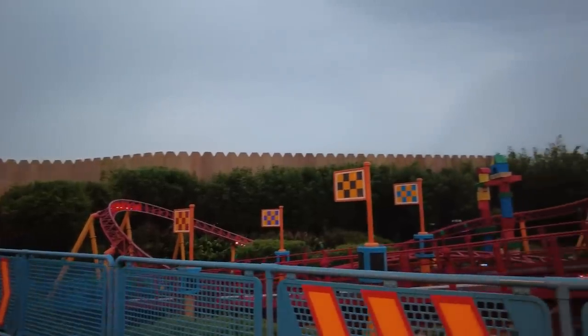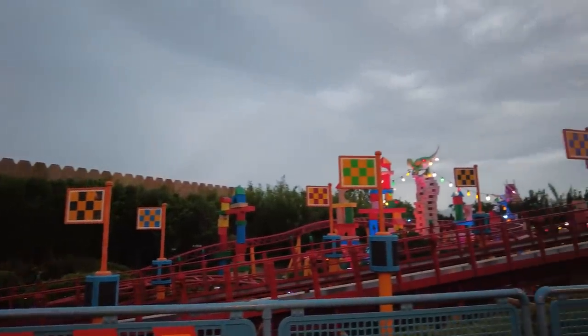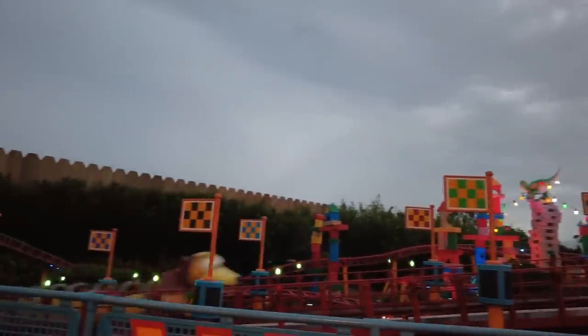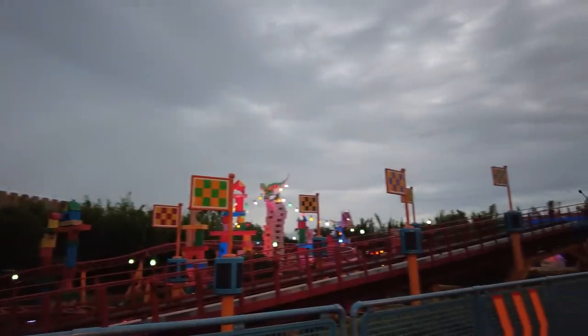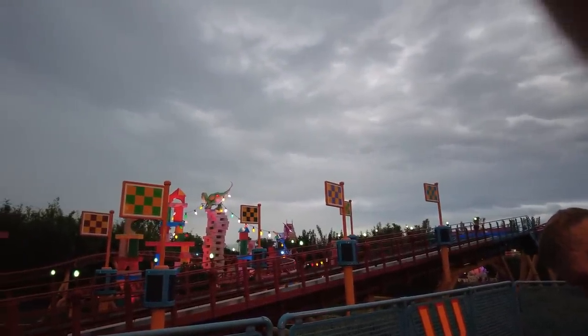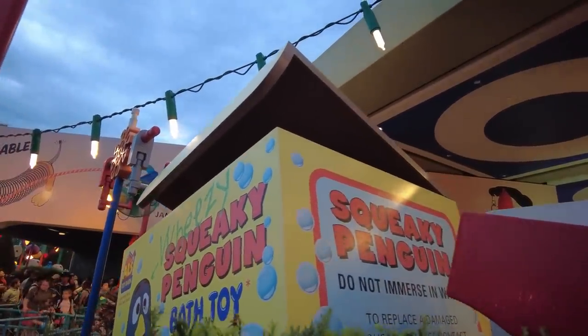It's not only adorable, obviously, like this entire land. Not only did Andy set this up himself in the backyard with his Dash and Dodge car track, but he's got Rex and Jessie and Jenga and Christmas lights and all kinds of things out here to decorate toy boxes. Everywhere you look in this land, it's just so detailed. It's adorable. One of my favorite details I like to point out is the Wheezy box right here.